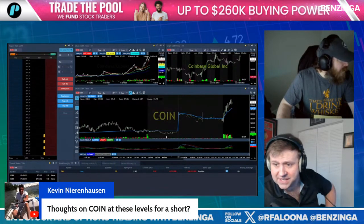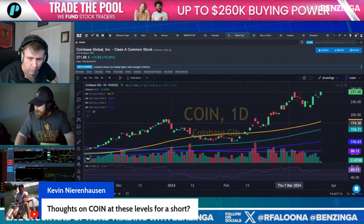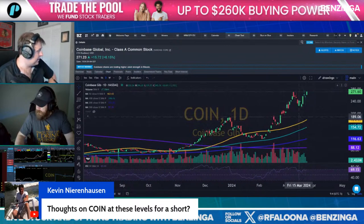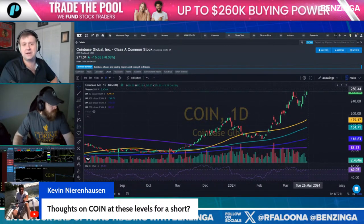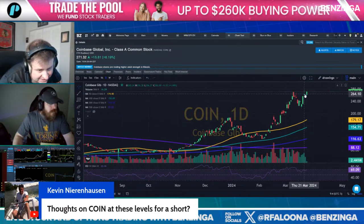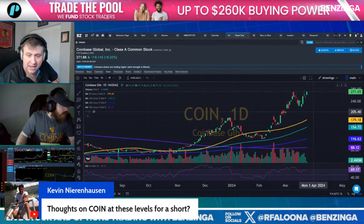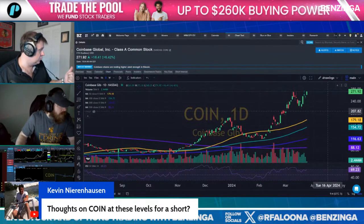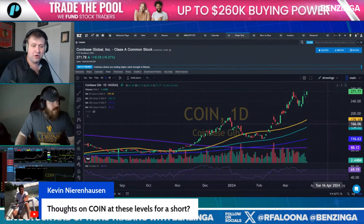Thoughts, Kevin, on Coin at these levels for a short? So real quick, I suppose it depends on what you feel about Bitcoin. I think Bitcoin's got the momentum here. I would not be short on Coin unless it was a technical move for a day trade. Here's what you're looking at. This is the top end of that range. This candle, the exact high, I've got at 276. So maybe a 275 break here on Coin. This actually looks pretty good. This is going to move with Bitcoin though, Kevin. So if you think Bitcoin is in for a pullback, you're at a pretty decent resistance area.